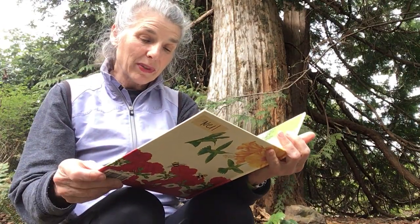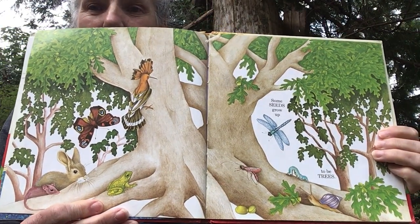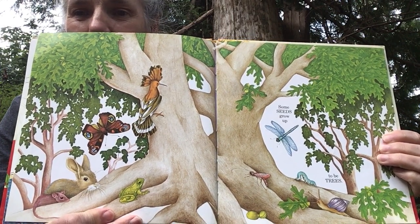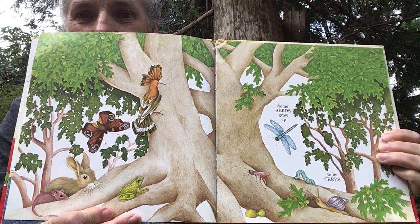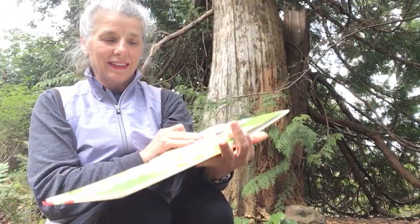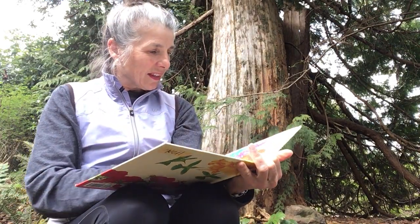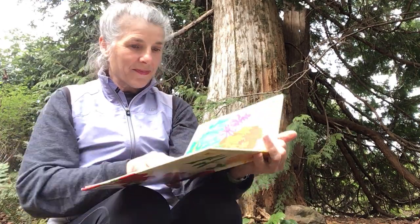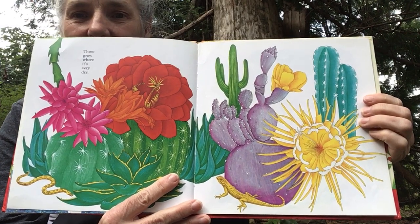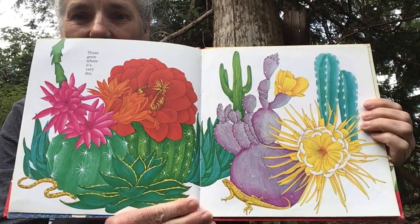Some seeds grow up to be trees. Look at that. Small acorn can grow up to be a gigantic oak tree. Look at all those happy animals all around, taking advantage of that nice tree, making their homes around it, checking it out. These grow where it's very dry. See those dry land cactus and succulents where the lizards are? Aren't they beautiful? Some of the flowers are spectacular.